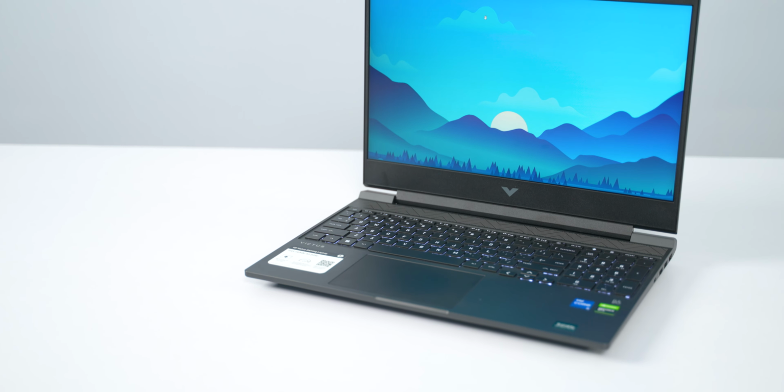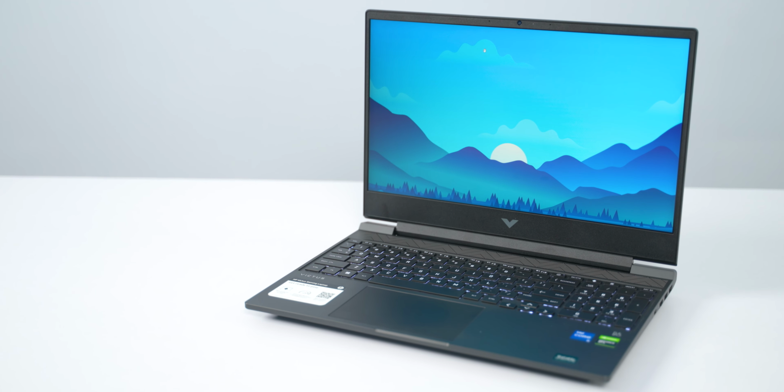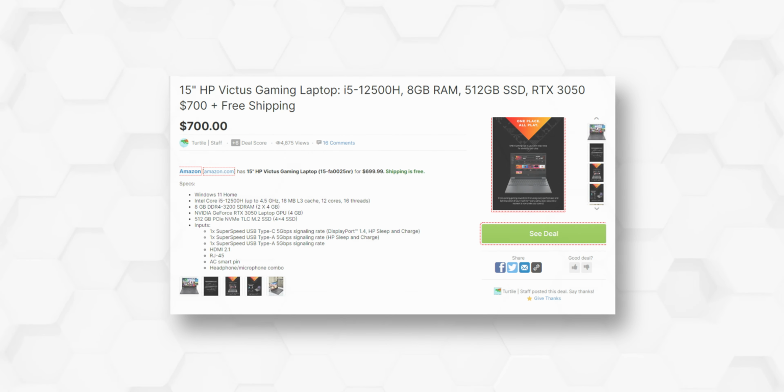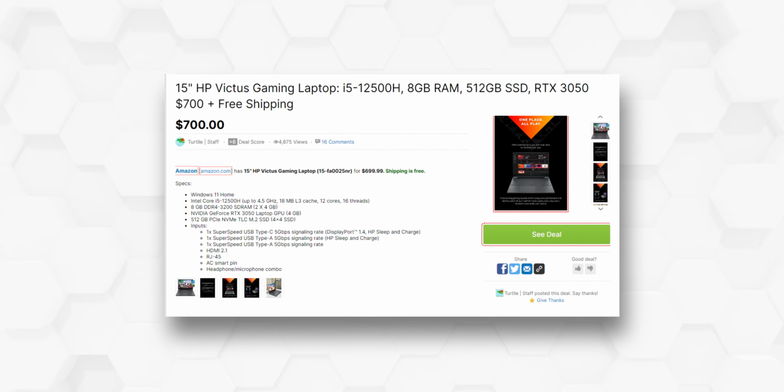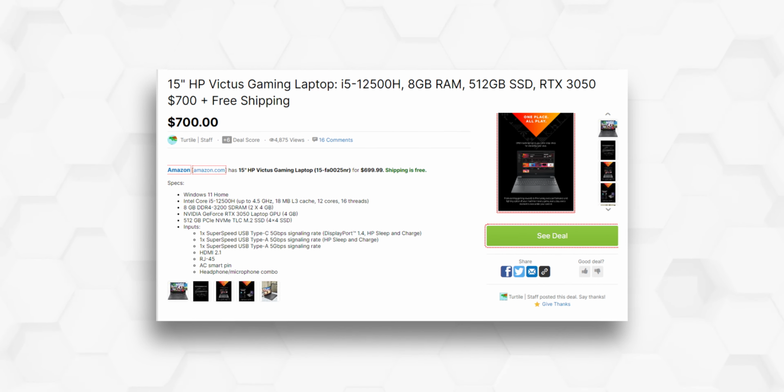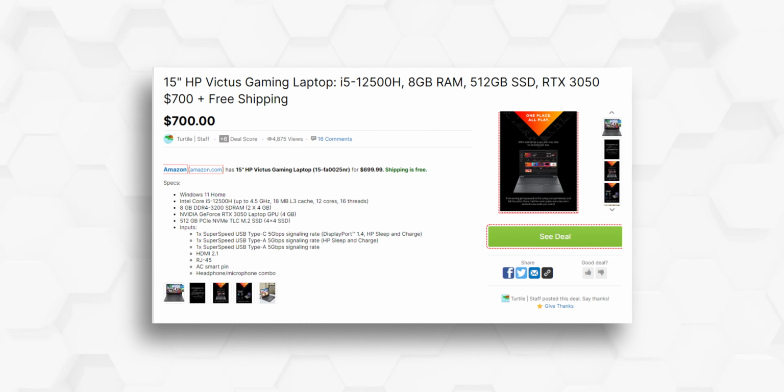So only buy the Victus 15 if it's around the $600 to $650 price range. For instance, the Victus 15 with 3050 graphics and i5-12500H was available a couple of weeks ago for just $700, and at that price, it makes a lot of sense.